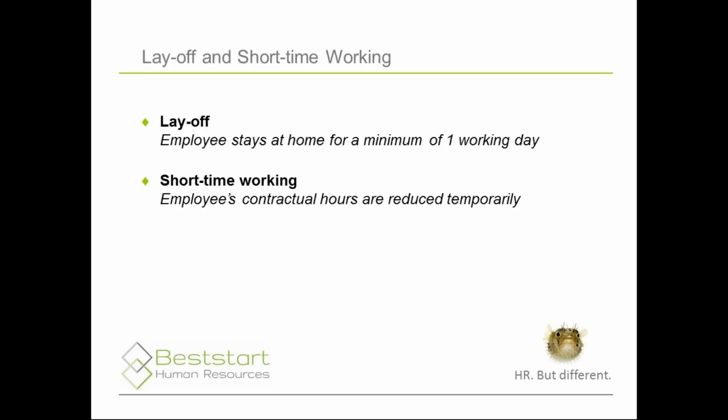Or it can be reducing the working week to, say, 3 days. So I'm actually laying them off tomorrow and the next day, but I want them back in on Friday.